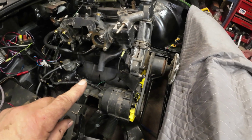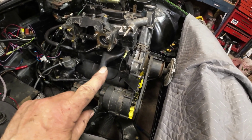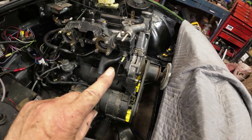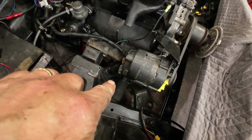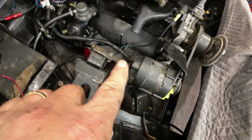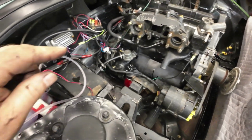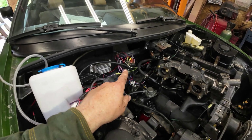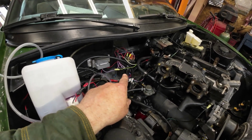Then the other thing is now I think I'm ready to. I did some wiring. The wiring's pretty simple. There's one wire that goes to the heater thing there, the heat sensor, and another wire goes down to the back of the alternator. So that's all the wiring there, and then the rest of the wiring is to the starter, which I've done already, and up here to this coil.